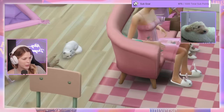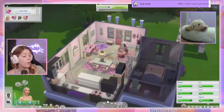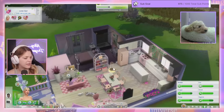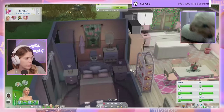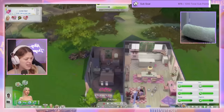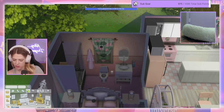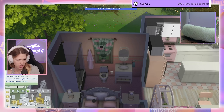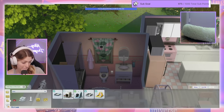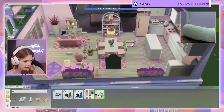Oh my gosh, Bliss is so cute. Look at how cute she is. A litter box. Oh my gosh, you're right. We need a litter box. Okay, that's super smart. You're so smart. Thank you for reminding me. No. I don't know where to put the litter box. Litter box. Litter. I mean, obviously, we're getting the most expensive one. We can afford it.